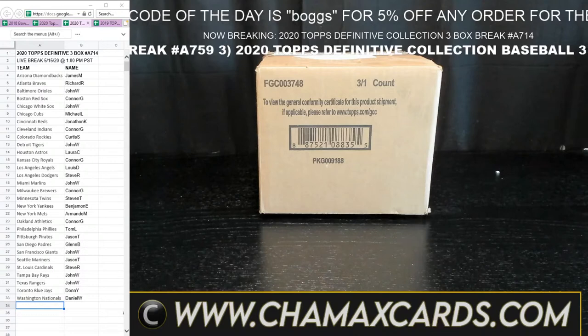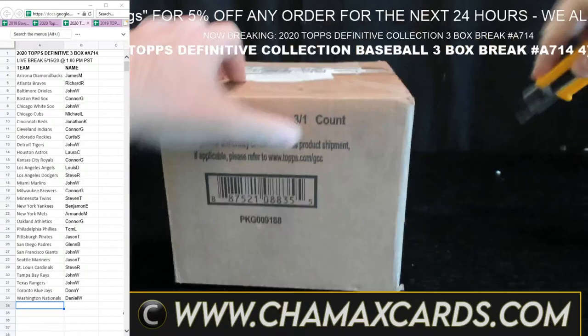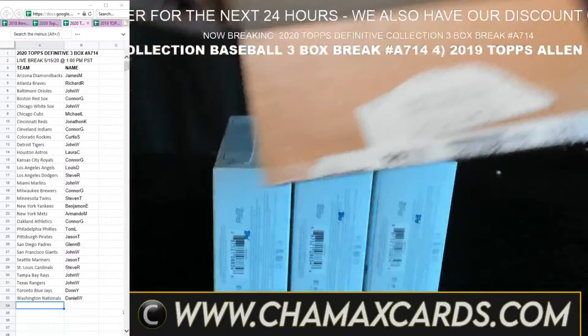Let's go. So now, breaking 2020 Topps Definitive Collection, 3-box break, A714. Again, I appreciate the patience while we got this one. I know it got rescheduled, I think it was once. It wasn't too bad. Thank you, everybody, for your patience on that one. Let's see if it was worth it.